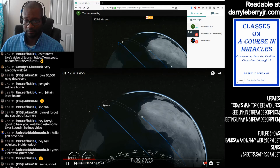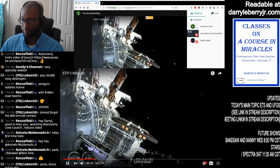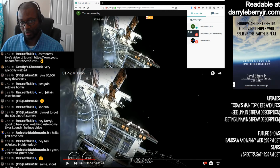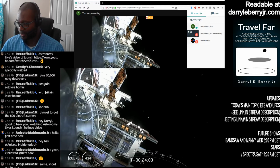One moment here, because I've looked at one of these videos before. It looks like these are parts of the payload that they're going to release. Like this golden thing right here. Looks like there's another payload back here, this white thing. So all of these seem like the payloads they're going to release. This looks like a little satellite right there. I can't be sure, but we'll see as we get farther into the video.